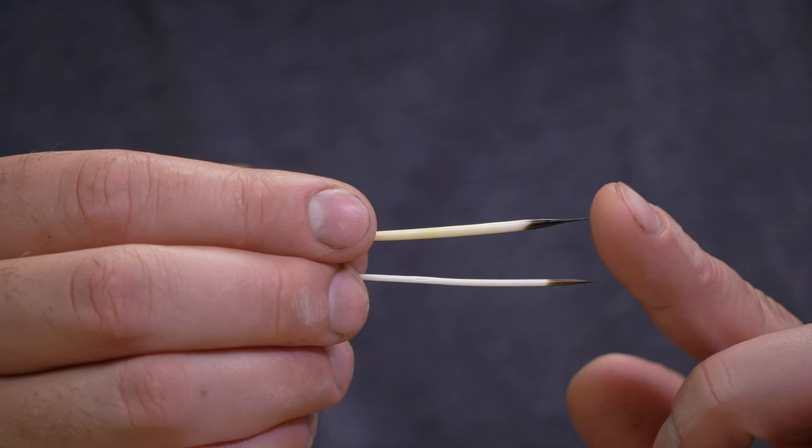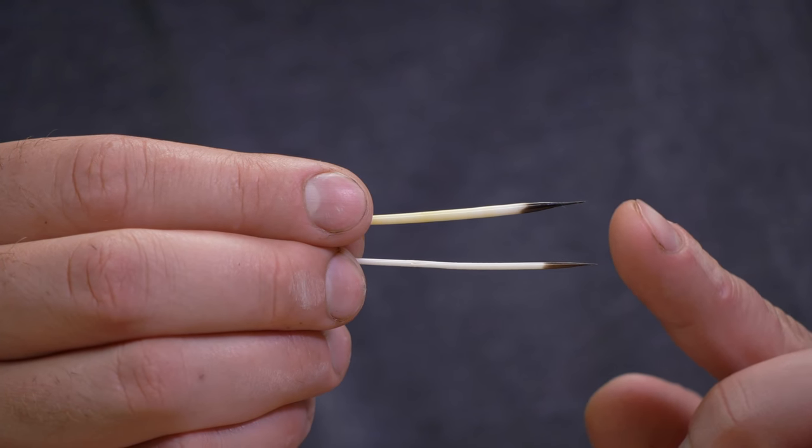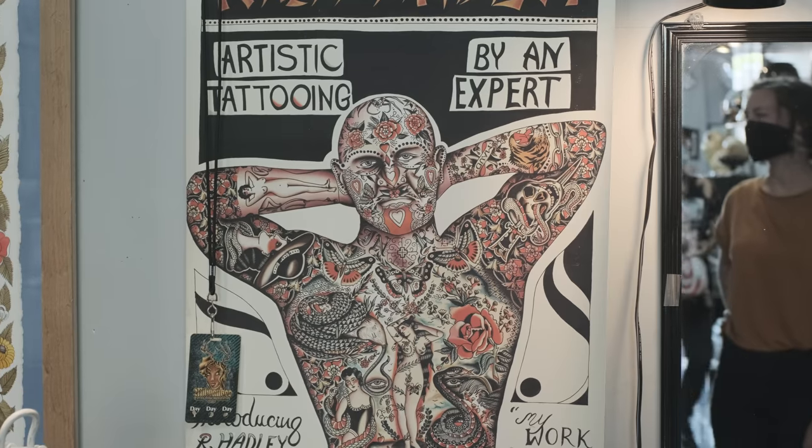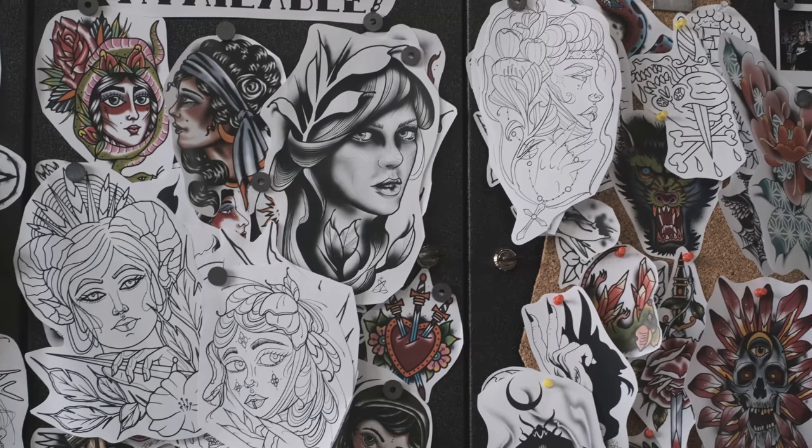Porcupine quills are recorded as being used to apply tattoos by the Mandan tribe in North Dakota using charcoal ink. Meanwhile, Lauren checked out a local tattoo artist to learn a bit more on the now modern methods of tattooing.